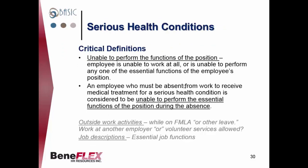When we take a look at critical definitions, unable to perform the functions of the position. Now, Jim had mentioned we work with a lot of folks out in Las Vegas. Those guys have every policy in the whole wide world, and they have everything documented. They have thousands of job descriptions, everything from hospitality to housekeeping to the bell folks. And each one of those has essential job functions identified. On your job descriptions, do you have identified essential job functions? Think about that for a minute. You have that catch-all phrase, and whatever else we want this person to do, right? The last thing on it.